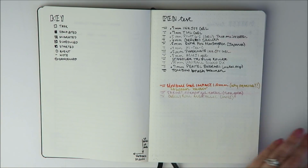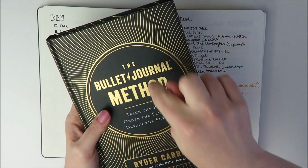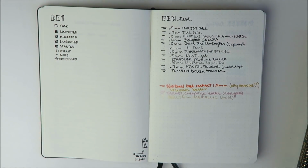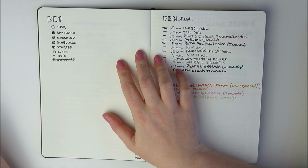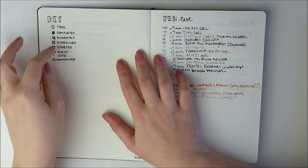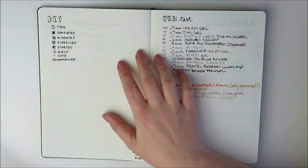I'm not using the key that he describes in here because, I don't know, I just think the dot system is too unexciting. I like a little box. I know it takes a little bit more time to do, but I just think it looks cuter that way. And it makes me happier to check it off when I get to fill in the whole little box. So that's kind of my key. I'll add things as I go.